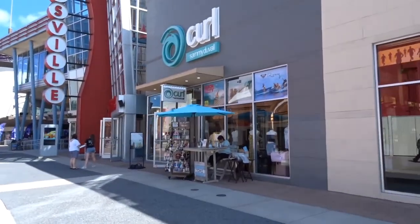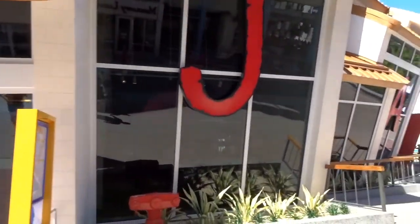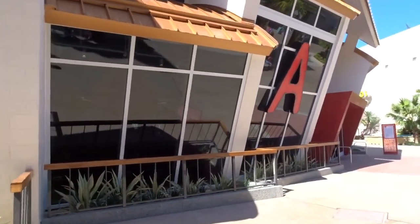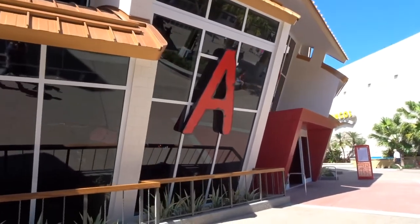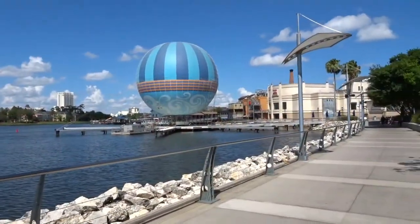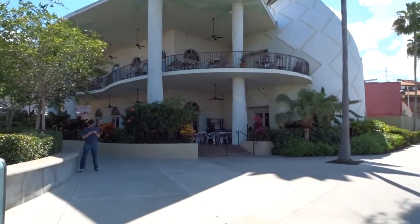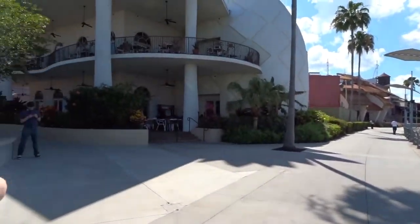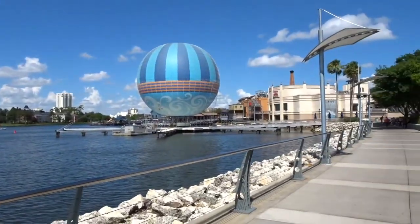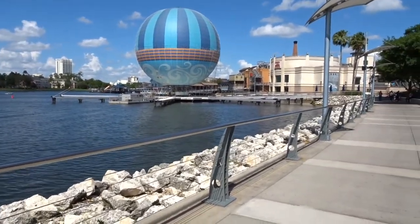I don't remember if this curl place was here before. Is this a new place? This might be, yeah. When we saw signs for it last time we were here, Haleo or something like that. Yeah, it's open, awesome. So let's come down here. And where we are is behind Haleo. And then I think this is Bongo? I wasn't even paying attention, we just walked right by it. And the food truck is behind me also, like we're right behind the food truck. So there's just a little pathway I thought we'd come look at.